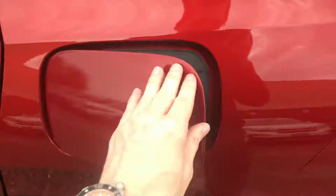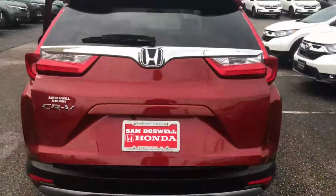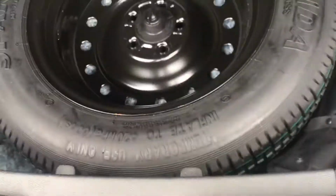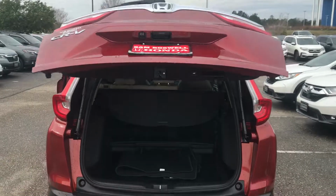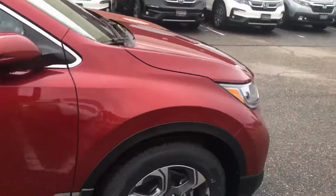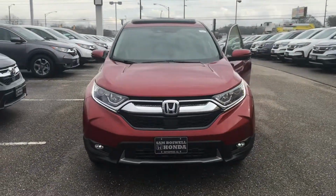A capless fuel filler. Power lift gate with a backup camera. And a spare tire. This is the 2018 Honda CR-V EXL.